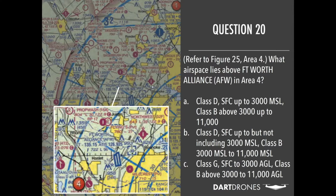Okay, so if you get a question like this where they're asking you about any of these surrounding smaller airports with control towers that have these Class D areas of airspace surrounding them, you're going to expect this layered situation that we're going to see here. All right, so if we look at Fort Worth Alliance, we can see blue airport icon, control tower, dashed blue border going around it. That means Class D.